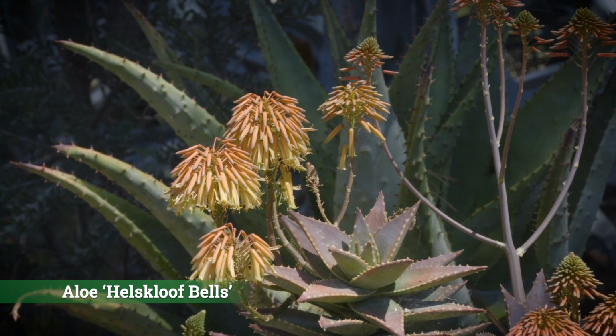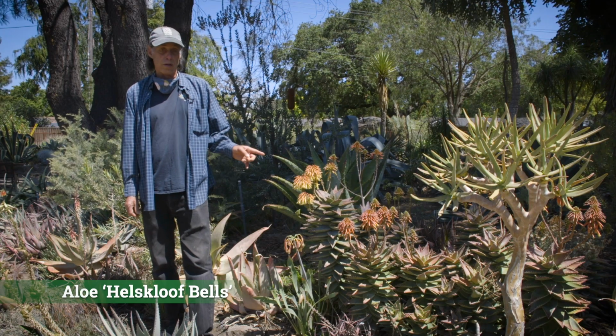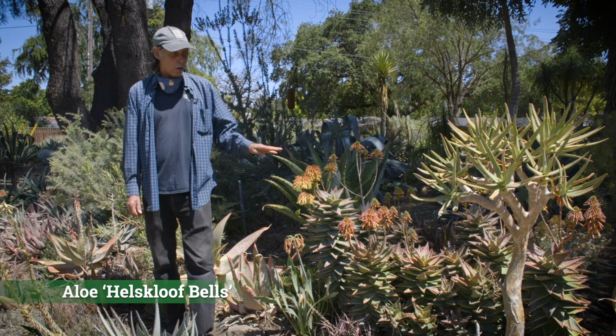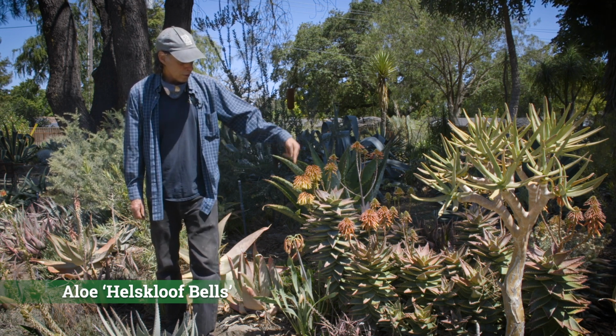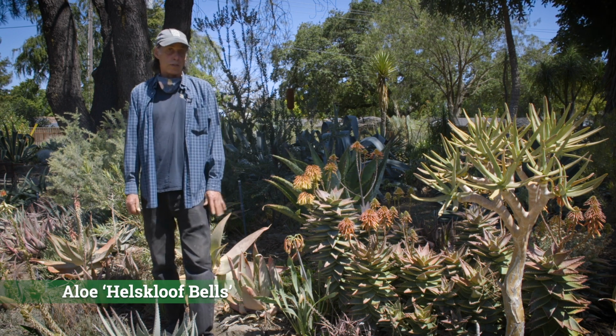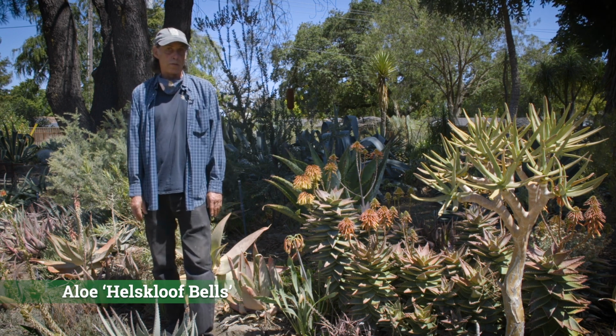A cultivar of this was named Helskloof bells and distributed by the Huntington, and this is actually not that exact clone. Actually, there's more than one clone here. You can see this one's more orangey and that one's more reddish. Two siblings of the same seed batch that produced Helskloof bells.